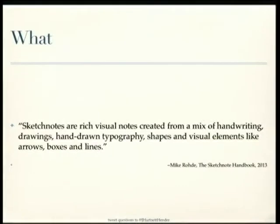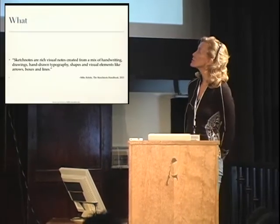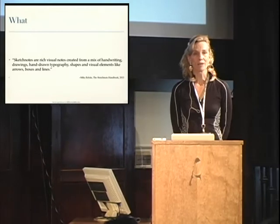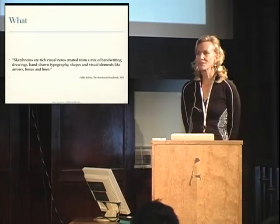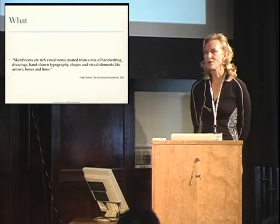What is a sketchnote? A guy named Mike Rohde recently came out with a book called Sketchnotes, and he popularized the idea for the rest of us with this definition. Sketchnotes are rich visual notes, and they have a variety of elements in them, from handwritten typography to shapes and other visual elements like squares, circles, lines, and dots. So his definition gives us a great idea of what sketchnotes are.